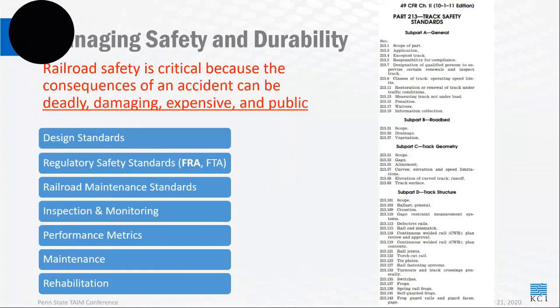The high-energy nature of moving trains means accidents can be deadly, damaging, and expensive, from the direct cost of cleanup and restoration to claims and the costs of delays to operations. And of course, when these happen, they're usually visible to the public.